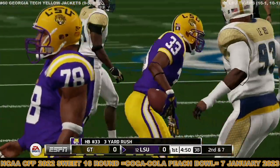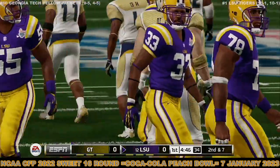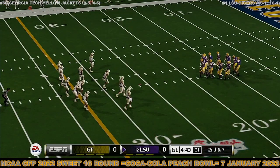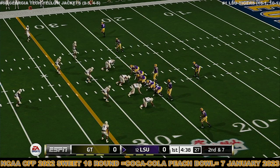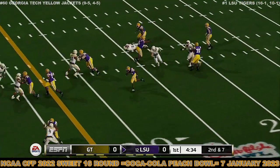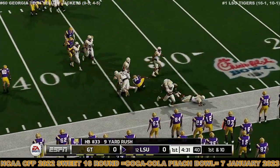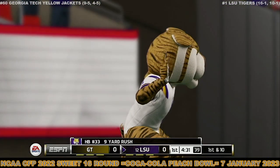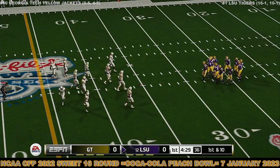Around the 26-yard line. Second and seven. Ball on their own 26. He's got an opening. And they make the stop around the 35-yard line. Nothing tentative on that run at all. He looked very determined and got the first down.